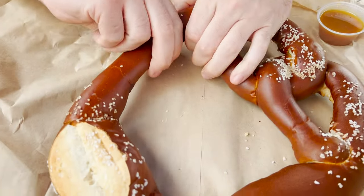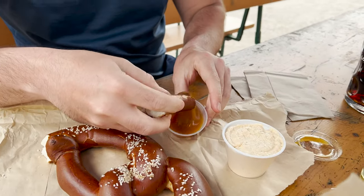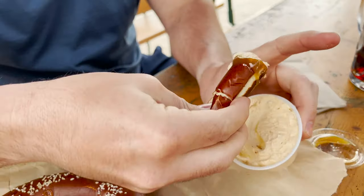So let's dig into the pretzel. Beer. It's also known as mustard. Oh my god, why do you keep saying beer? Stop saying beer. I'm in Wisconsin. That's all they do. Mustard. That's the sweet mustard. Here's that obatzda cheese. I haven't been in Germany yet, but Milwaukee will tide me over until I get there.